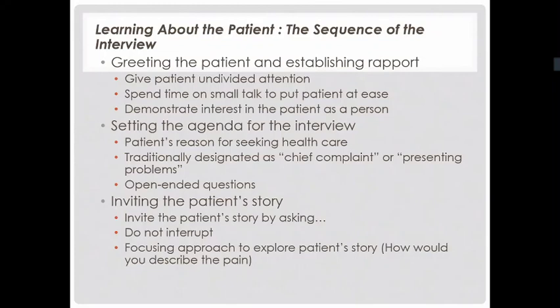Then you set your agenda for the interview. So this time you will be asking now the reason why the patient was admitted or why the patient seek medical attention. So traditionally, this is designated as your chief complaint or your presenting problem. So you can elicit the chief complaint by using an open-ended question. So, halimbawa, you will be asking your patient, what was the reason why you were admitted? So, the patient would give you, kasi masakit yung dibdib ko. I have chest pain. So, that's actually an open-ended question.